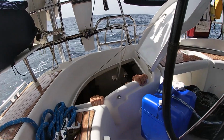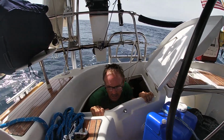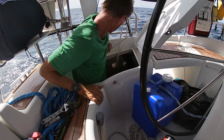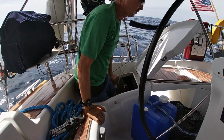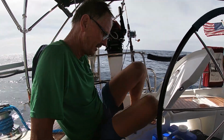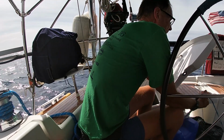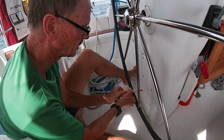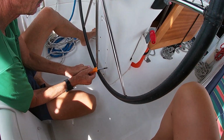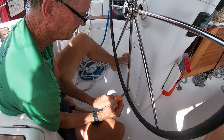1, 2, watch your head. 3zilla. Okay. You're gonna be sort of athletic. No, not really. Checking the pulleys. We're gonna check the steering pulleys. Okay. The problem is that the steering wheel's in the way. We are sailing.